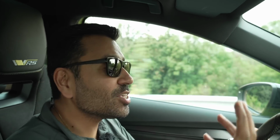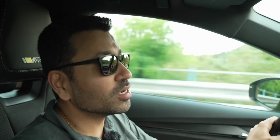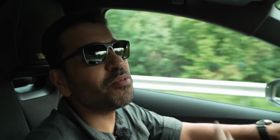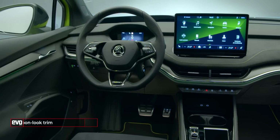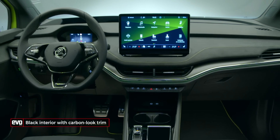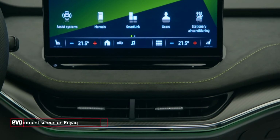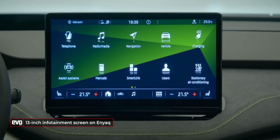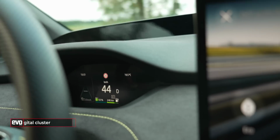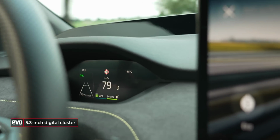Now, the Enyaq is going to be coming to India very soon, in the matter of a couple of months, early next year. So what do you get? Now, the Enyaq IV RS is slightly more lavish than the regular Enyaq. You get this nice Alcantara leather finish on the dashboard, but all Enyaqs get this 13-inch floating infotainment screen, which looks really nice, though the digital cluster is surprisingly small. Of course, it has a lot of information on it, but it just seems surprisingly small.